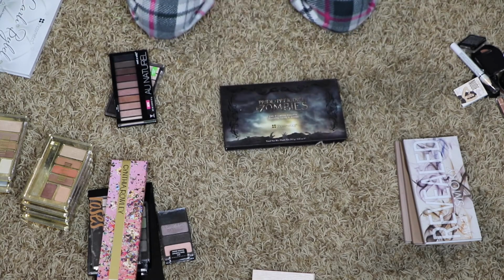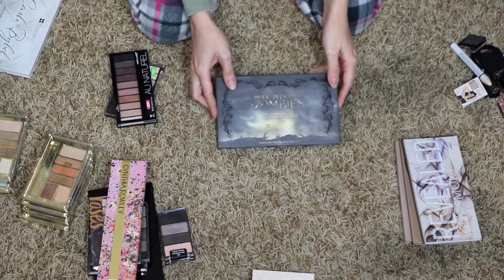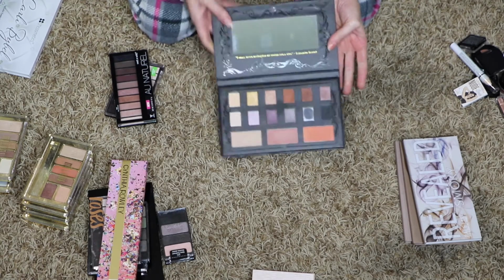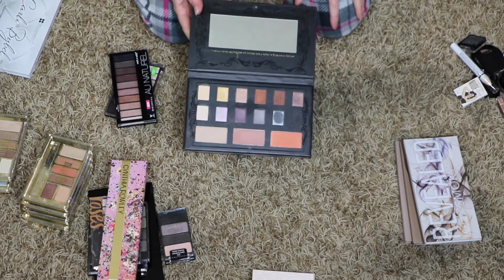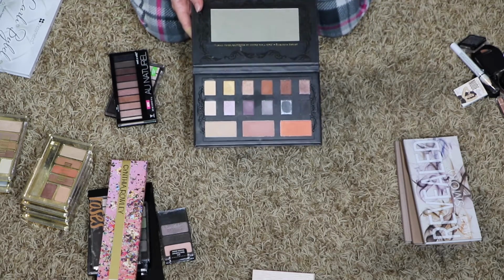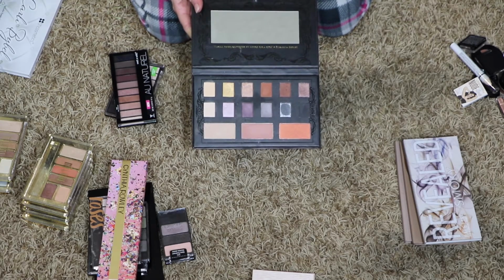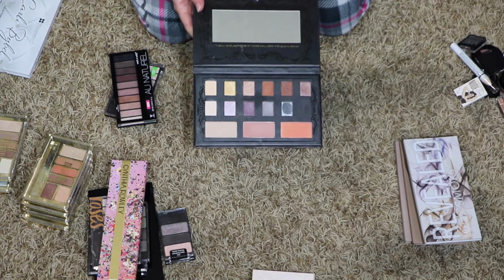And then this one I am definitely keeping. This is from BH Cosmetics as well. The Pride and Prejudice and Zombies palette. Didn't like the book, haven't seen the movie, but I like the original Pride and Prejudice book. I'm a huge Jane Austen fan, and I'm a huge fan of zombies. Massive Walking Dead fan. I love anything that has to do with zombies.